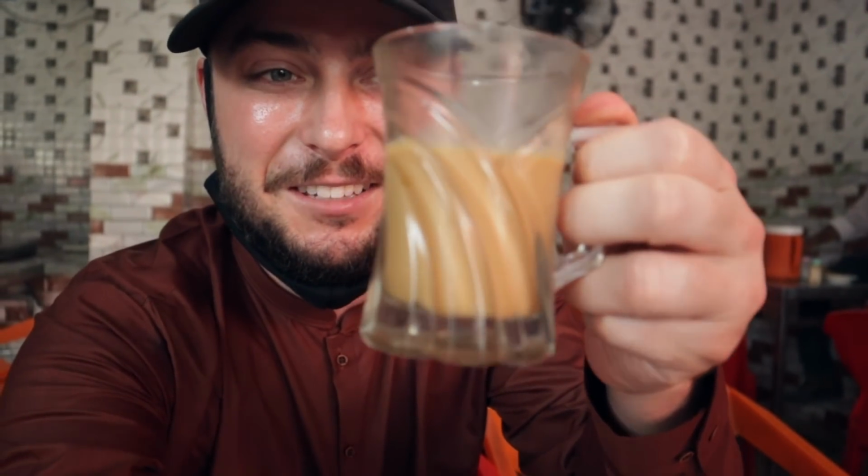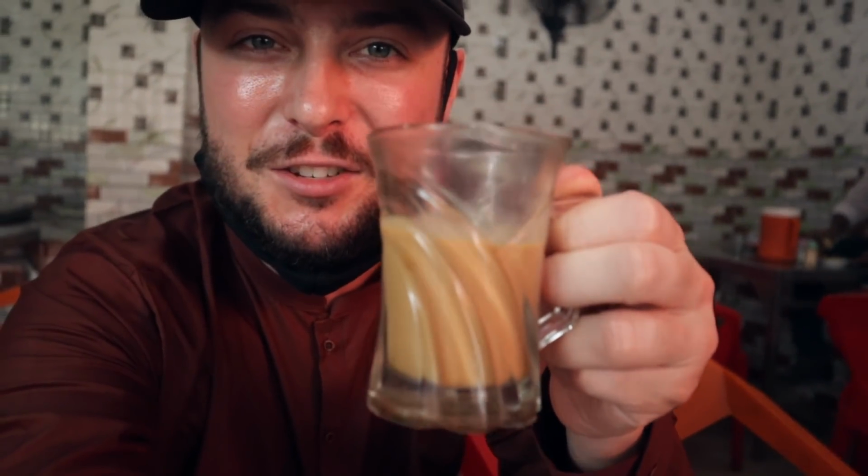Okay, I got it. I'm becoming obsessed with the tea here. So it's just black tea, milk, sugar, chai. It's so good. It's like the perfect amount of sweetness. Good way to start the day.